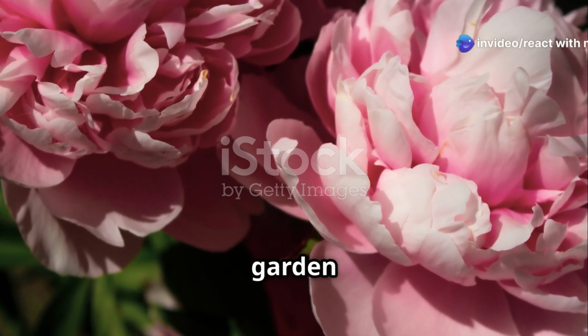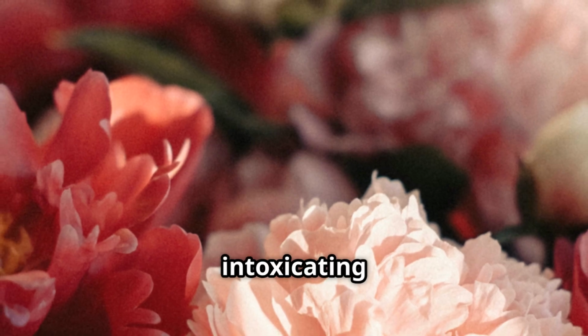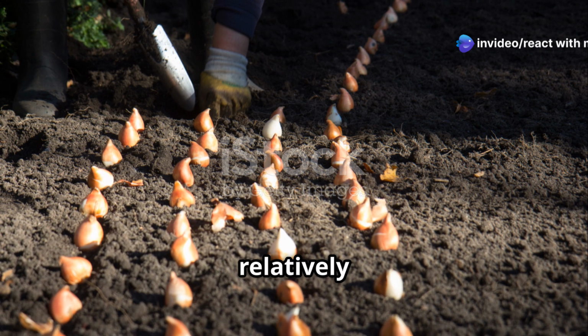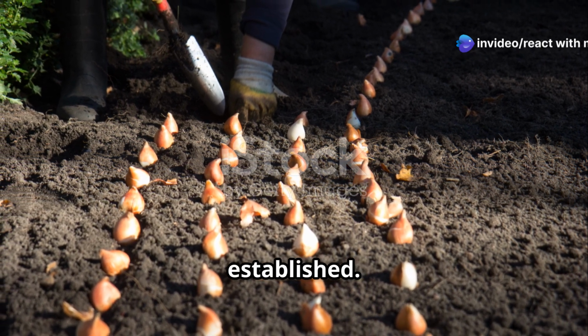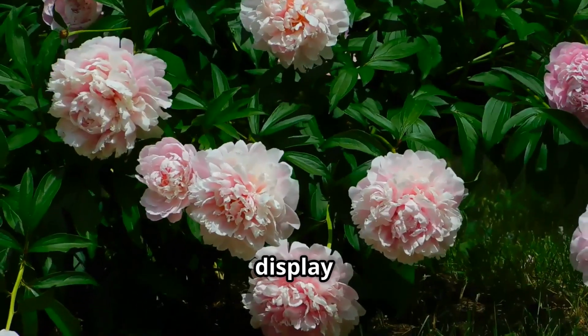Peonies are beloved garden classics, cherished for their timeless beauty and elegance. Their lush blooms and intoxicating fragrance make them a favorite among gardeners and flower enthusiasts alike. They are relatively easy to grow, requiring minimal maintenance once established. With proper care, peonies can thrive for generations, rewarding you with a spectacular floral display each spring.